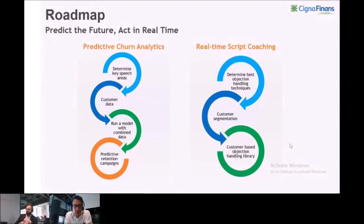scripting for coaching the agents. We need to combine customer segments and best objection handling techniques in a library for each customer. It can be possible in the following couple of months, maybe. We need just some algorithms and statistical models.